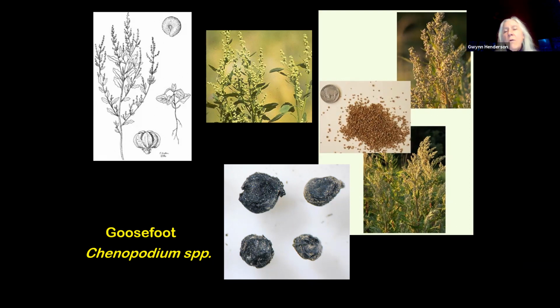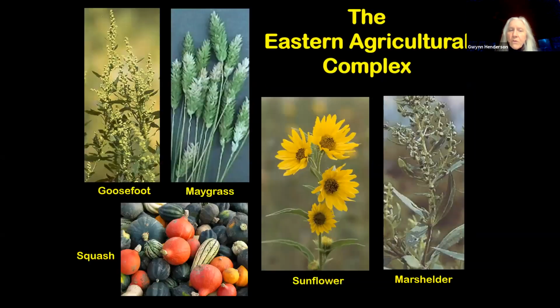So what's important to know is that with the research about the Eastern Agricultural Complex, the starchy and oily seeded aspect of it, enhanced with the squash, the nutritional value of this suite of plants, and it's not just these 5, there are others too. Knotweed was one of them, I said, but there's also little barley and giant ragweed and amaranth and a couple of others. These are the ones that occur most often. Anyway, the nutritional value of these plants together is really very good.